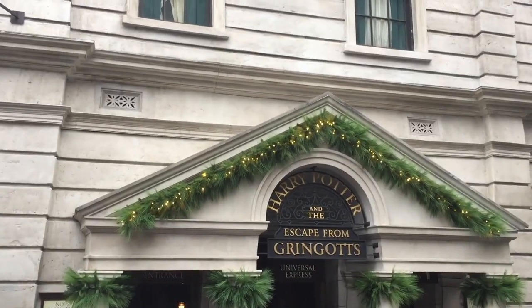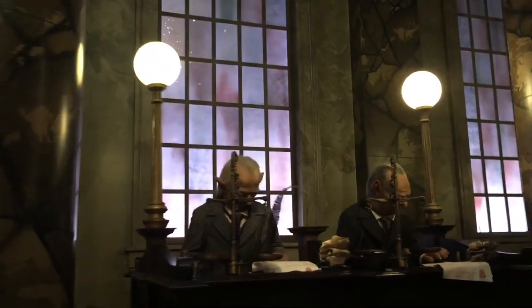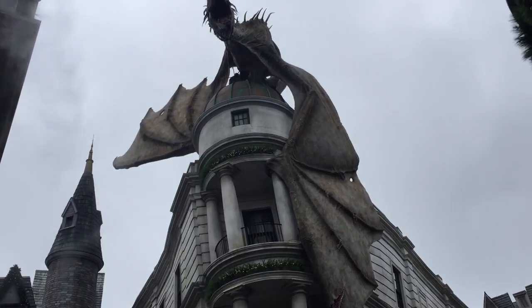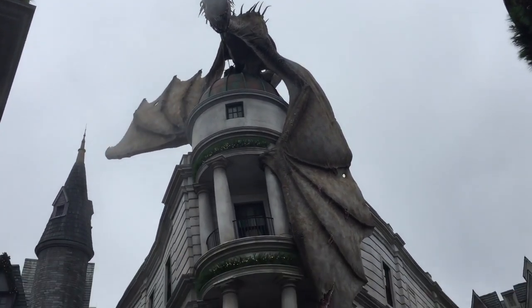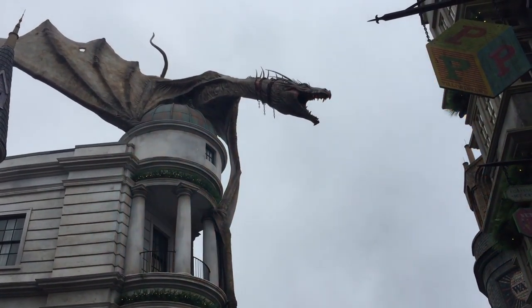And the first ride I'll be going on today is Escape from Gringotts, and it's only a 10-minute wait. And I'm just walking through the ride queue now, and they have the goblins lined up against the wall. It seems like they're all working. I love the detail of the building. The ride was so much fun, but I'm just taking a look at the dragon on top. It's actually a fire-breathing dragon, and it breathes out fire every once in a while.